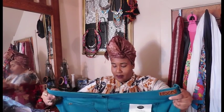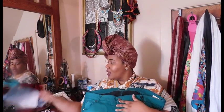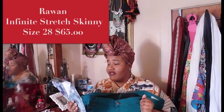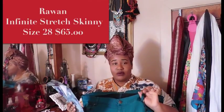The last clothing item. Oh, I've never had a pair of green pants before. Not this green, like an olive green, but not this green. This is gonna be interesting. Let's see. Romwe Gertrude Infinity Stretch Skinnies in the color green, size 28.50, retailing at $65. These are cute. These are the curvy skinny.